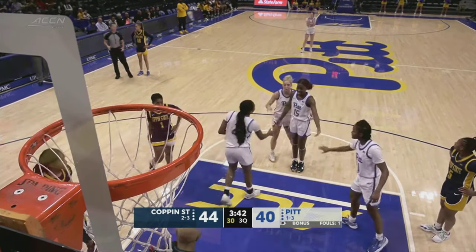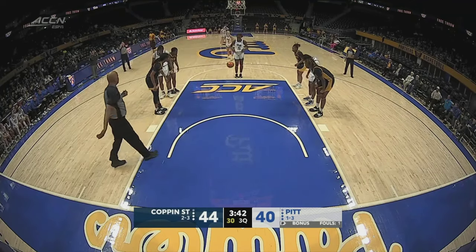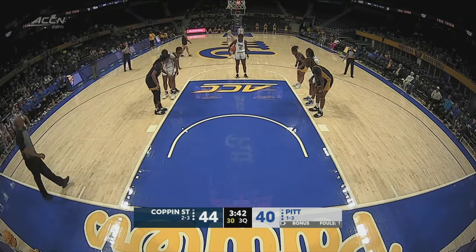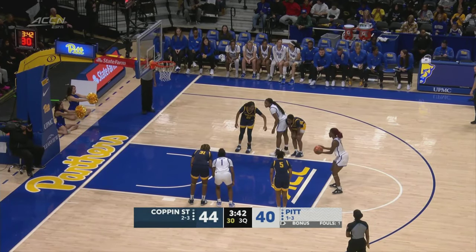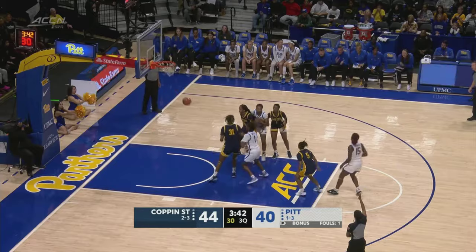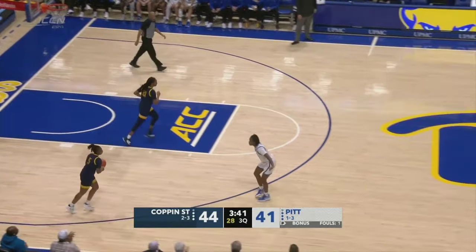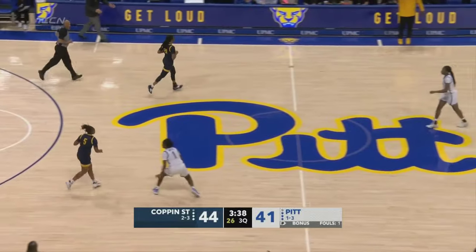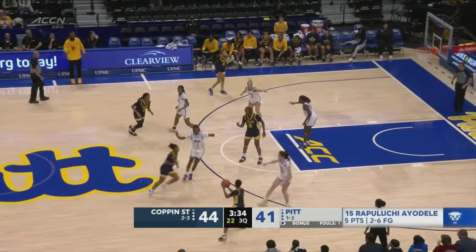This is the first. Coppin State led by as much as 17 in that second quarter of play. We're up 41-24. And Iadel cuts it to a one-possession game. Coppin State looking for their first points in nearly 3 minutes.